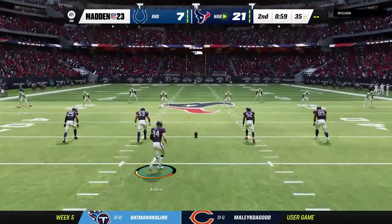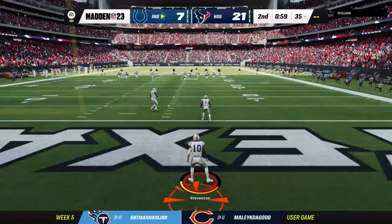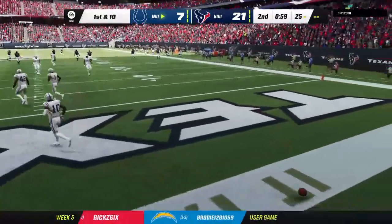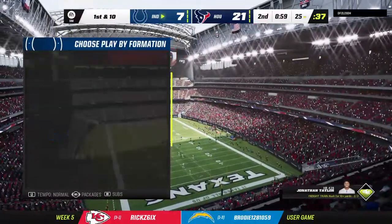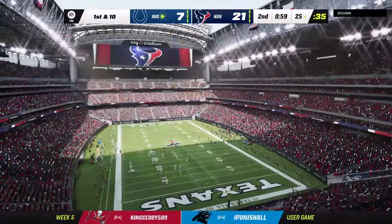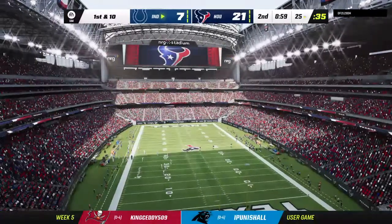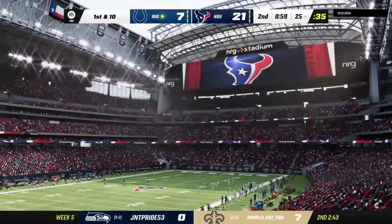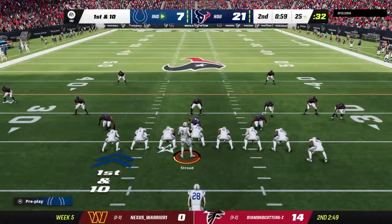Set now to kick this one away, and off it goes. And they will not get a chance to return this one as it's through the end zone for a touchback. The Colts come to the line ready to start their next drive.